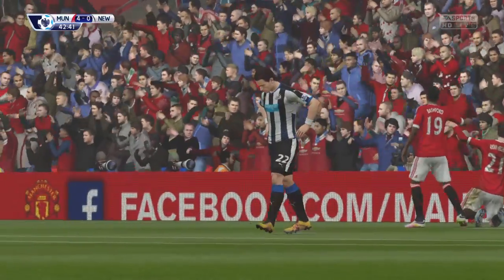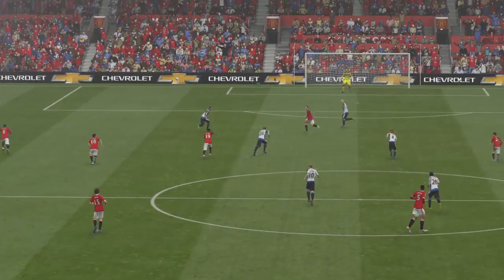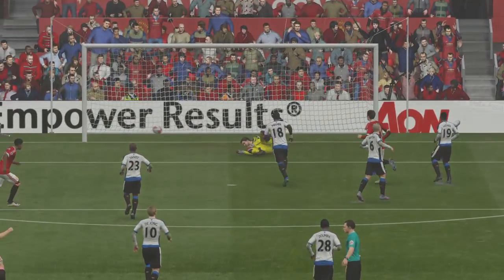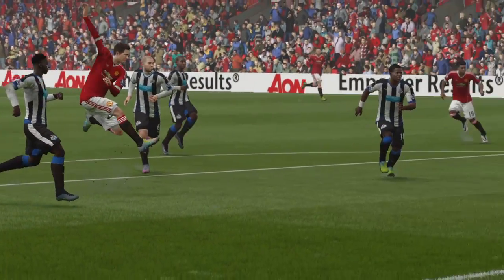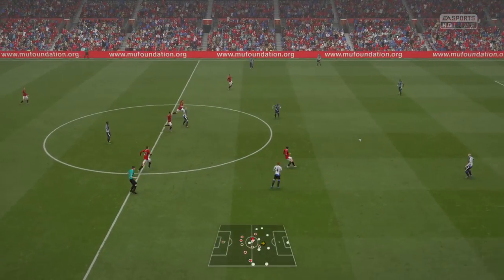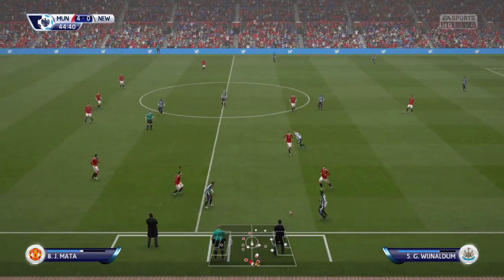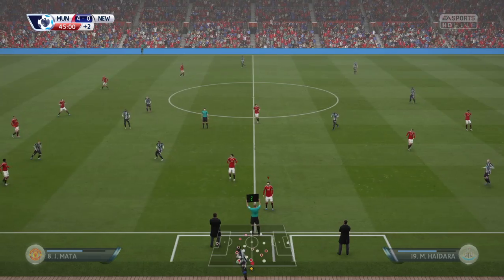Goal from Herrera. Well, when it came into him, I wondered if he'd take a touch, but no, first time, and he hit it really hard. And that's a goal well worth analysing again. You don't often see this, such a one-sided first half. They never really got going, the opposition, and they're surely out of the contest almost before it began. And the verdict on added time is 2 minutes.